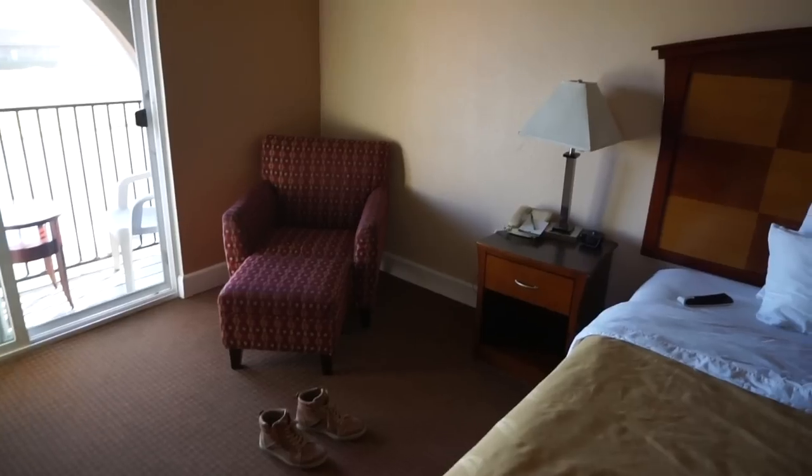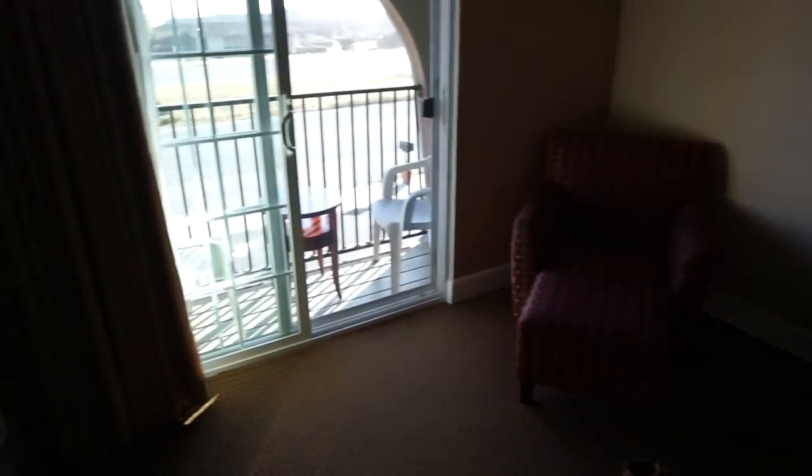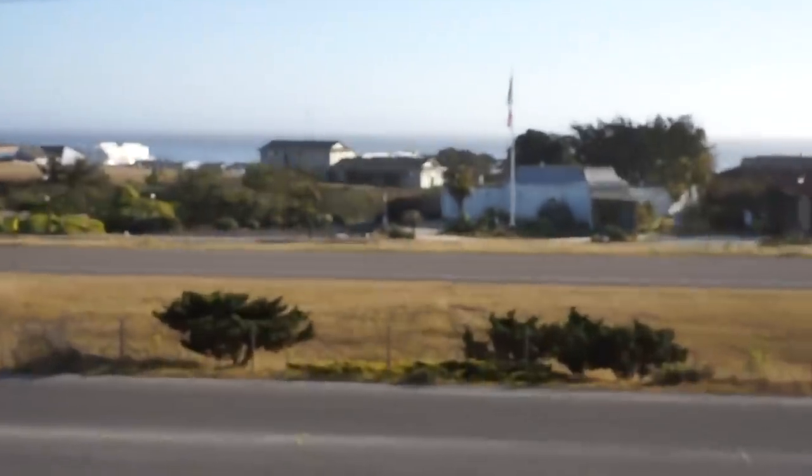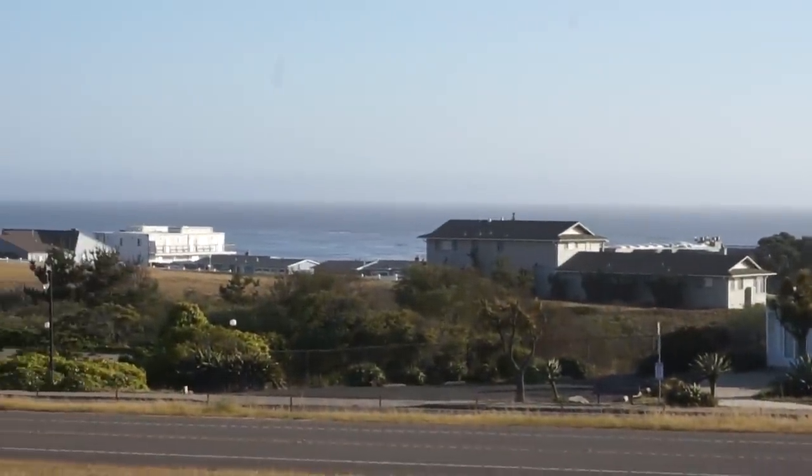All right, another standard issue motel for you. I have to say, this one makes me very nostalgic. I love a good roadside motel. Right, baby? And look at this, we have an ocean view. Wait for it. Wait for it. Keep waiting. Ta-da!